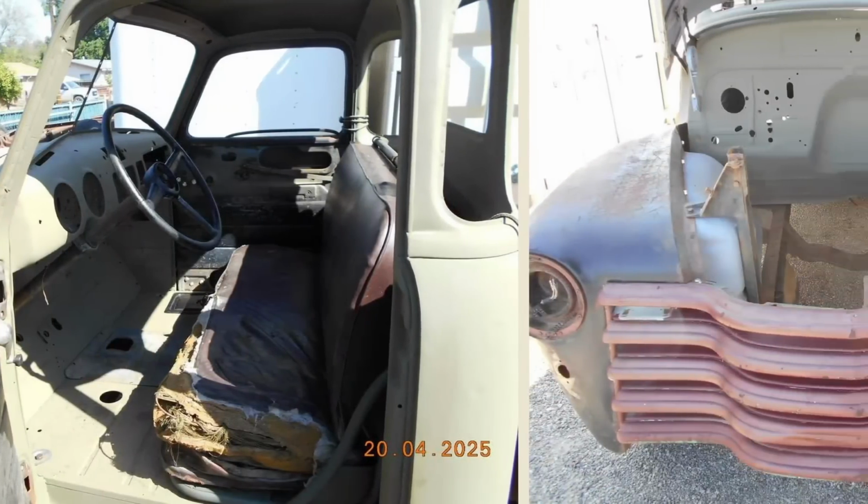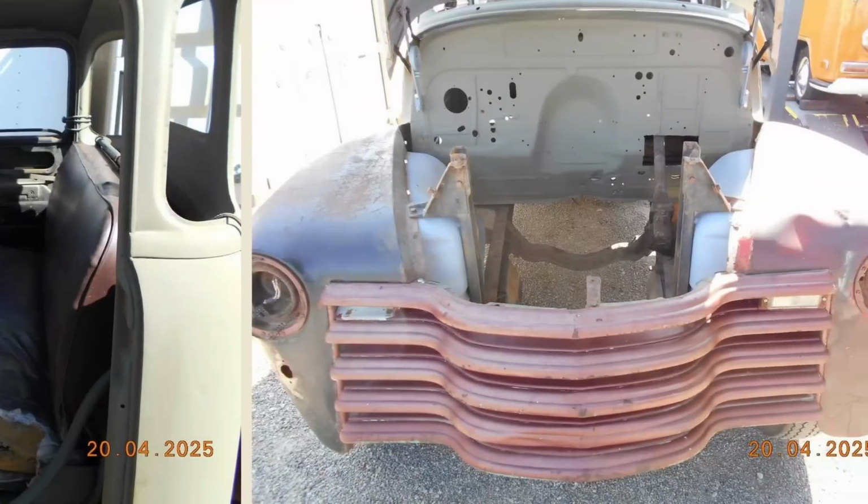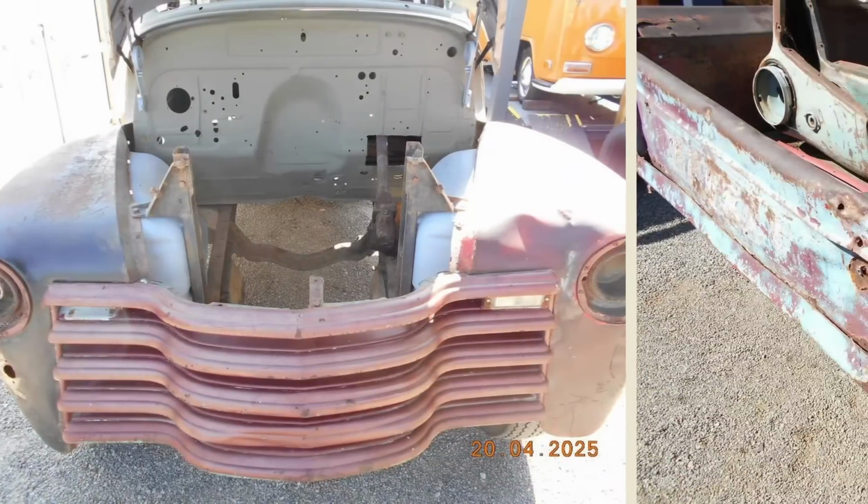Whether you're looking to restore it to its former glory or appreciate its vintage charm, this car is sure to impress.